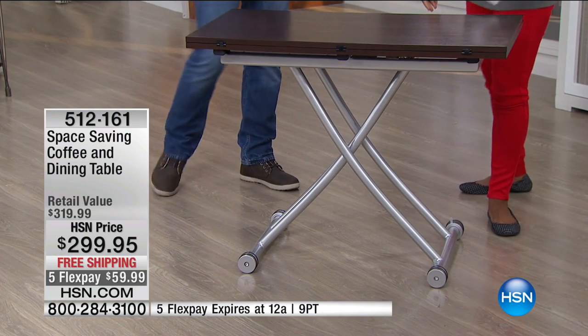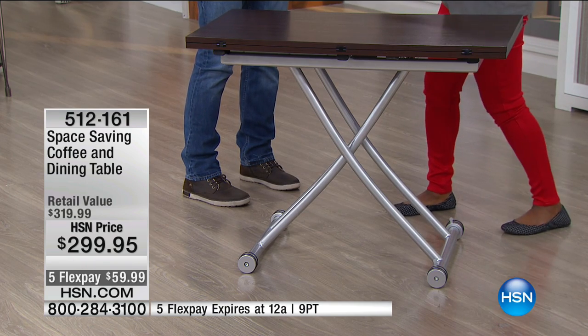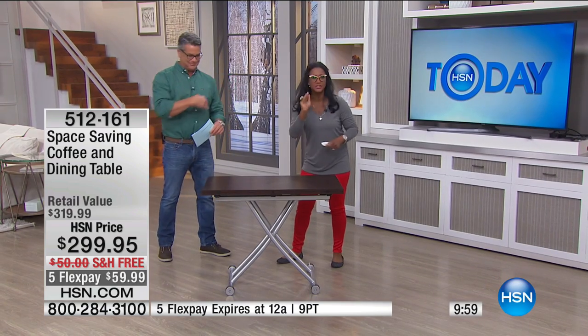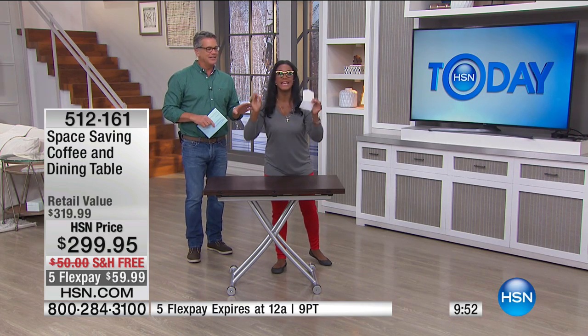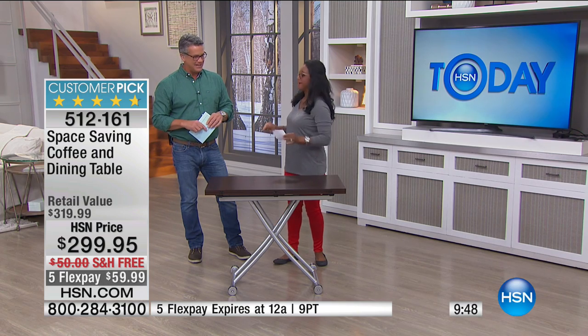First of all, it comes to you completely assembled. Completely assembled. Love that. Yes, there is one thing you have to put on. You just have to put on the handle. It's a little screw thing. You screw it on. It comes with the Allen wrench. All you need. Put on the handle. That's it. All right. Why do we love this table? It is a 7-in-1 multi-purpose adjustable table.